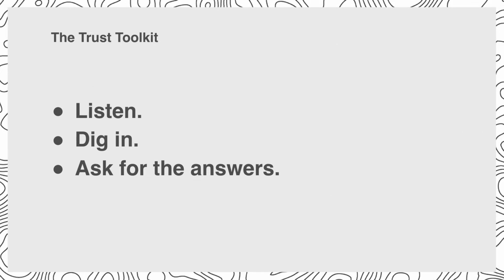So I call this the trust toolkit. There we go. And I think it's really about building trust. That's what you need to do when you find yourself in a new role. You have all of these other stakeholders. There could be direct reports. They could be your manager. They could be your peers. They could be the founders. It can be a lot of different people.